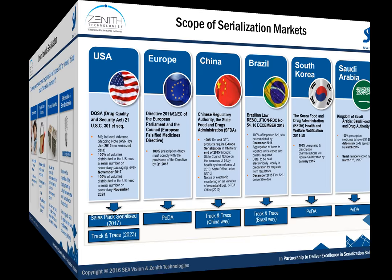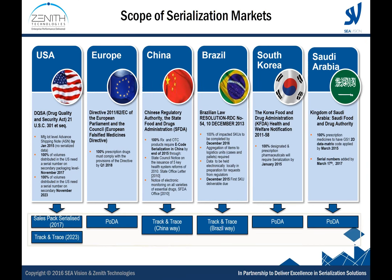The scope of the serialization market. When we look at the requirements across the globe, we see China, India, South Korea, and Saudi Arabia have already enacted regulations requiring serialization. China, for instance, has taken a phased approach to implementing track and trace technologies, covering select products on their essential drug list. China's requirements include a 20-digit linear barcode containing a 7-digit China national drug code, a 9-digit serial number, and 4 check digits. Similarly, Saudi Arabia took a phased approach that by March 2015, the data matrix needed only to contain the GTIN, expiration date, and batch number, while phase 2 requires having the serial number added by March of this year.